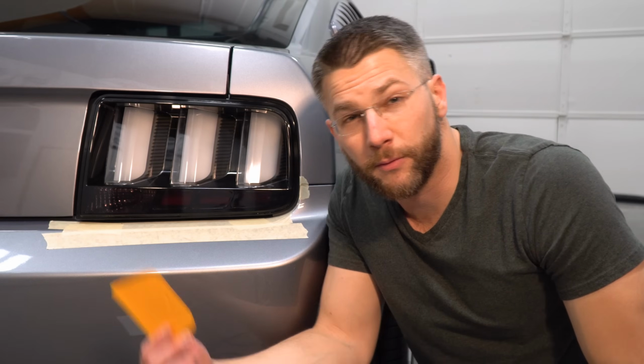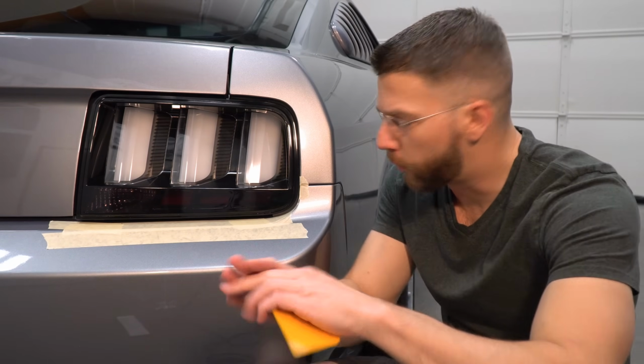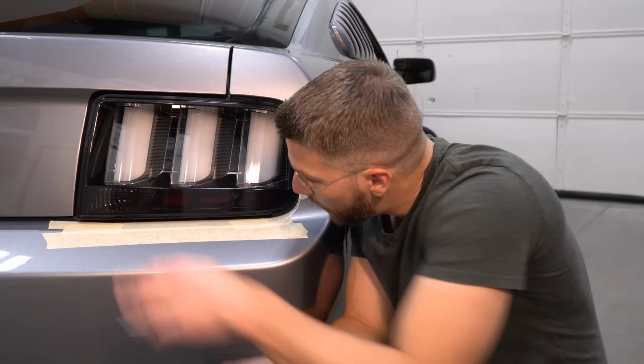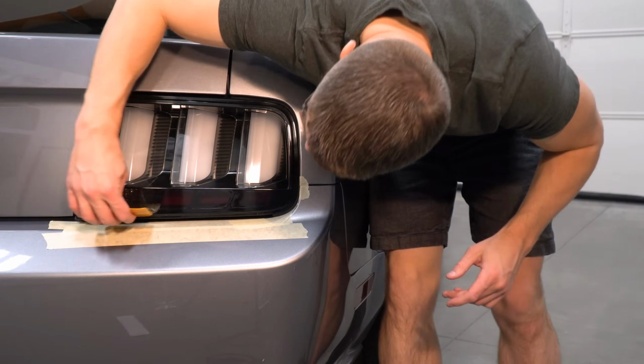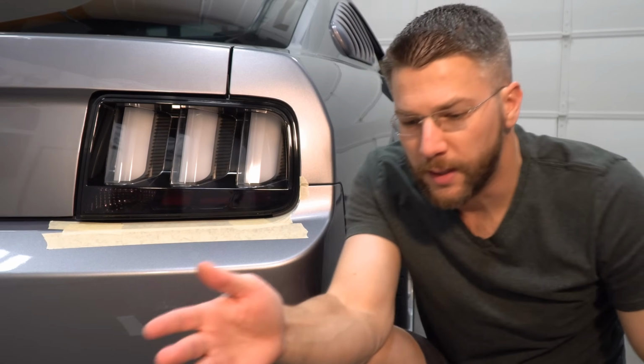So I've actually found it pretty difficult to get this vinyl on here, just making a bunch of new mistakes. I got these ridges right here from where the vinyl overlaps as it goes around the curve. It's hard to get the vinyl to wrap all the way around the light because it goes like this. Anyway, my point is, if you're thinking about doing this, I'd have a professional do it, just way less likelihood of making dumb mistakes like I'm doing. So I'm gonna jump over to the other light, finish that up real quick, and then finally we'll put the new spoiler on. Hopefully that's a lot easier.